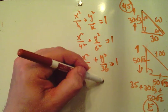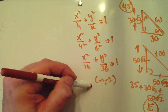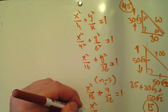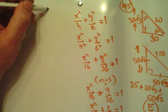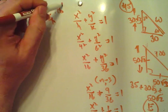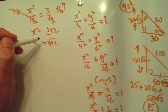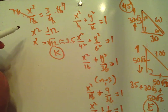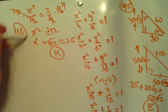Then they give me, what about n, negative 3? Well, the y value is negative 3. Y squared would be 9. So I have x squared over 16 plus 9 over 36 equals 1. I have x squared over 16 plus 1/4 equals 1, which means x squared over 16 equals 3/4. And when I multiply by 16, I get x squared equals 12. And so x is square root of 12, or approximately 3.5. It was a lot of work to get to that. Like I said, you haven't seen ellipses, I don't think, so I might be skipping number 46.